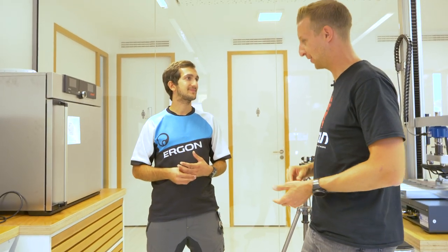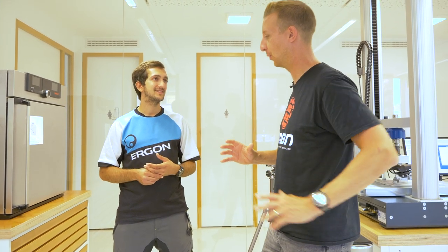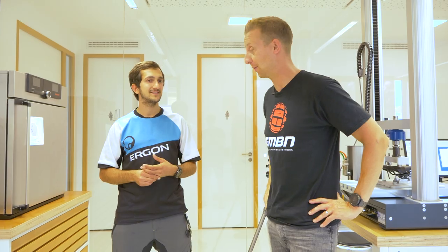Wow, so this is totally not what I thought this was going to be like. It's not just simply getting the correct foam and the correct base and the correct top and checking the saddle is strong and stiff. There's so much more to saddle development. Wow, this is quite impressive.